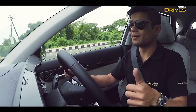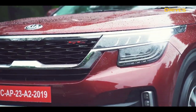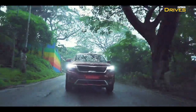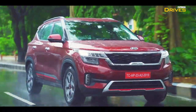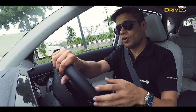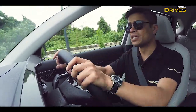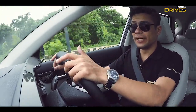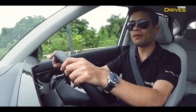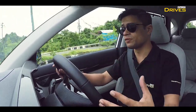So that's a really nice thing if you look at it from the perspective that Kia Seltos is being positioned as a premium compact SUV. So it just lives up to those premium expectations. Now, for a car that offers good engine options, gives you good gearbox options, and comes with a turbocharged petrol motor and a DCT, well, it is mandatory that it should have good dynamics. So in terms of handling, well, the Seltos is quite impressive.